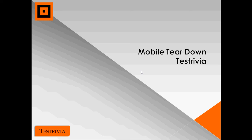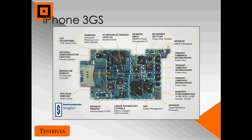And this is about what you're going to test. Because you're going to be a mobile tester, now you need to know what are all the integral components of your mobile phone, so that you will really feel comfortable in handling those equipments. So now I'm just displaying you the iPhone 3GS board, and you should take a look at that.